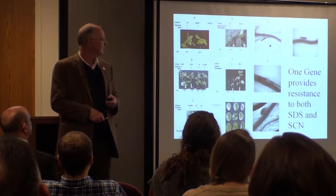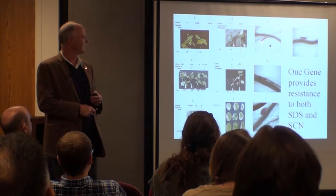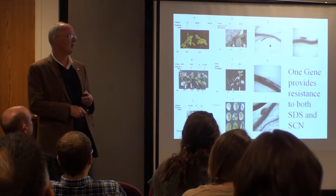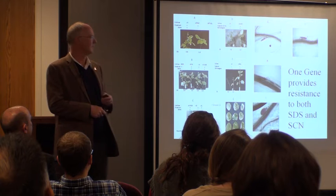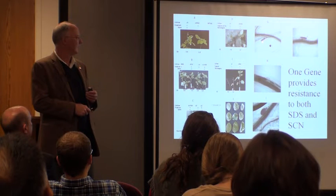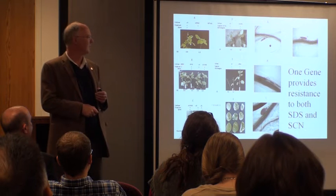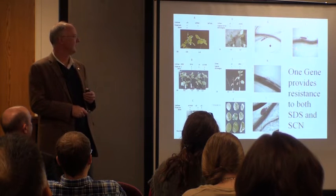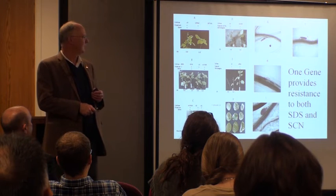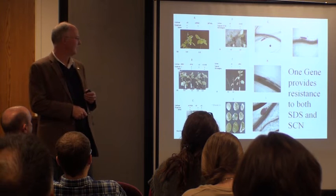This is busy. Here's the nematode when she is young, and she's looking for a good place to set up home. She's aiming for somewhere close to the vasculature, close to the plumbing system of the plant, where the water goes up and the food and sugars come back down. And she wants to set up a feeding site there called a giant cell, where she can nourish her 200 young offspring.